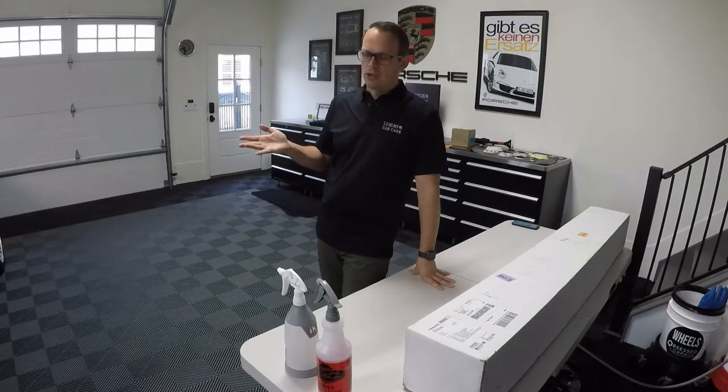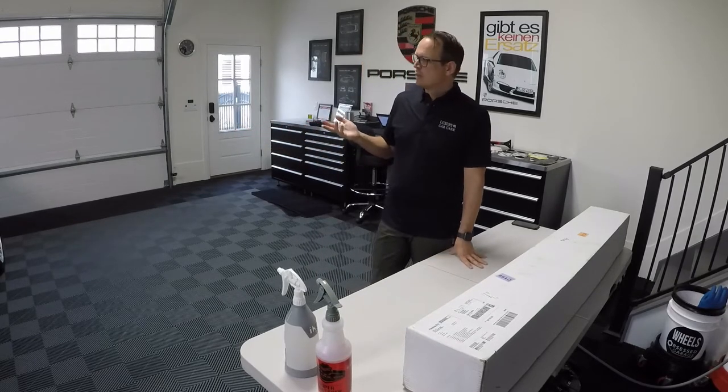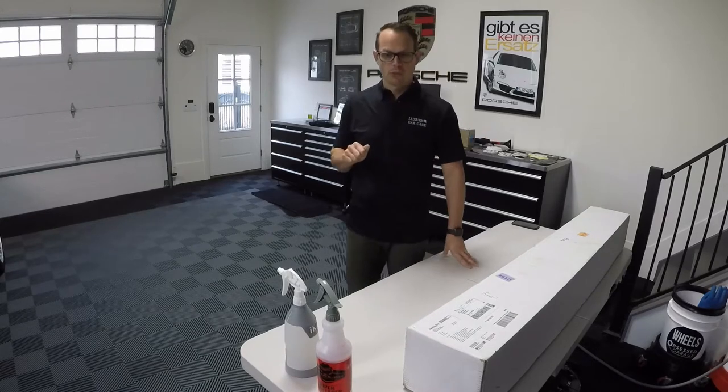It's a dark gray car, you're just not going to see the edges like you would on a white car or a silver car. So I'm not too worried about that. So anyway, I'll probably take you through it.